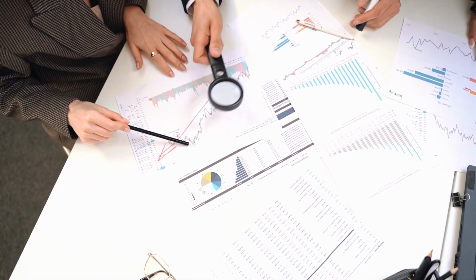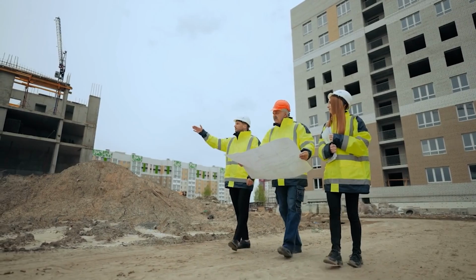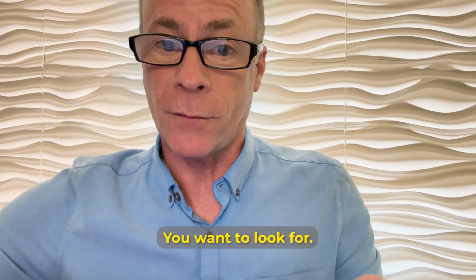Now, when you buy, there are 6 areas that you really need to study very closely because this is the stuff that shows up time and time again on these inspection reports from professional home inspectors. Number 1, plumbing issues. Look, older homes, they're older. And we've seen many home systems that just don't get replaced unless they completely stop working. But that doesn't mean that there aren't problems. So here's the top issues you want to look for.